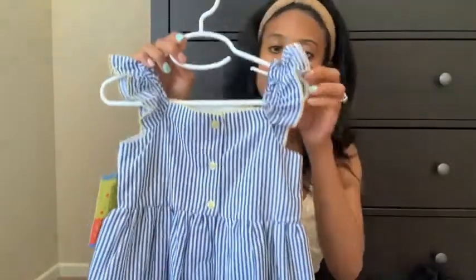We're almost done, guys, I promise. Okay, so one last thing from my parents. I wanted to show you guys this little darling dress that my dad picked out.